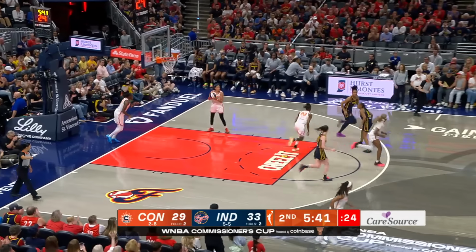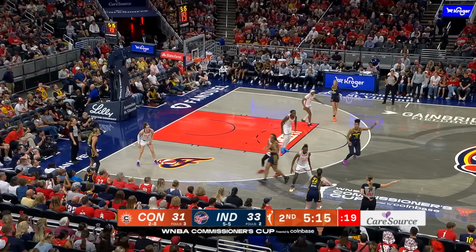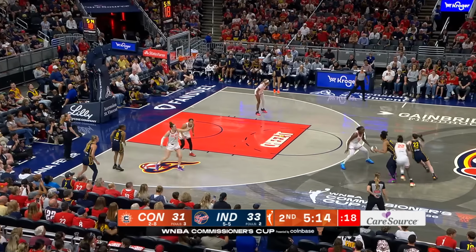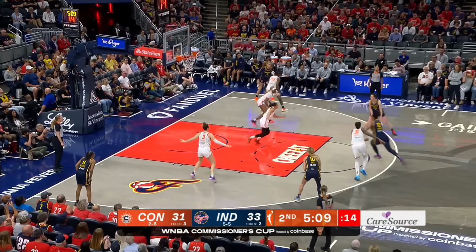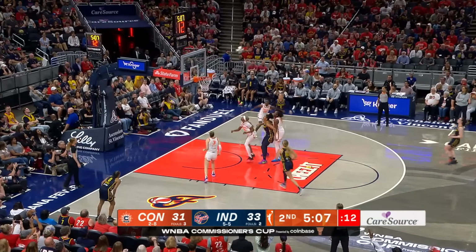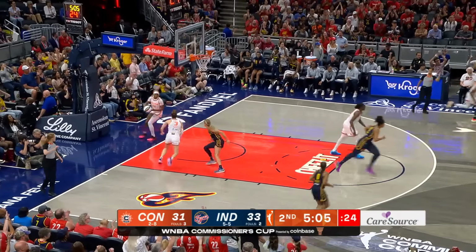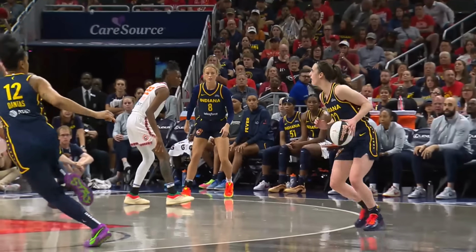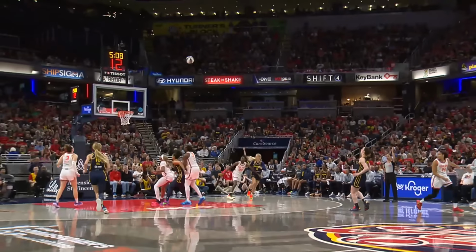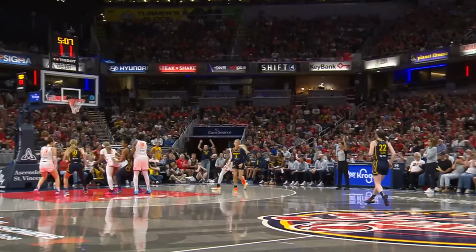Oh, and what a bounce pass into a cutting Dantas. But what people don't talk about enough is how hard you have to work to be that good. All the hours that she's spent perfecting her craft. Retreating, firing, and hitting. So she can do that. On Indiana arguing the call. I mean, step back, you're late. She almost looks you in the eye and says.